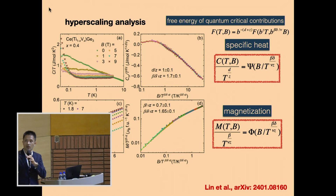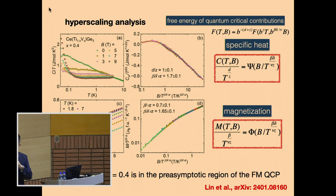This is the data. I only work on the 0.4 from now on, and I measure specific heat sweep with temperature in different fields. And this is magnetization sweep versus field measured at different temperatures. Exactly the same data. I plot them in a different way, and that's on the right-hand side. You can see all this data collapse onto a universal curve. From this, I can derive some critical exponents, and I can learn better about the details of the ferromagnetic quantum critical point in this system.